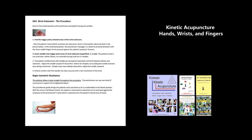Watch for dimples surrounding the needle insertion area during movement, because dimple areas may indicate discomfort, and so you adjust the needle outward. Once patient comfort with the needles has been assured with test movement of the wrist, you begin the isometric resistance. The patient's elbow is kept straight, both in flexion and extension, throughout the procedure. The practitioner can use one hand to support the straightened elbow.